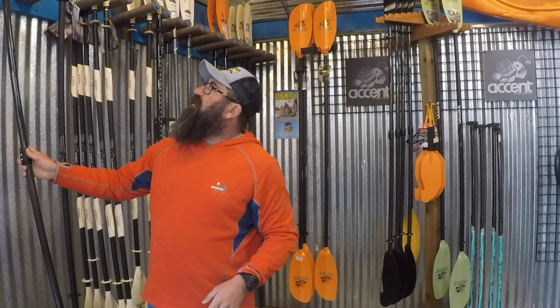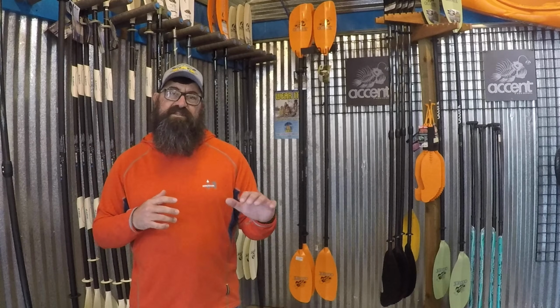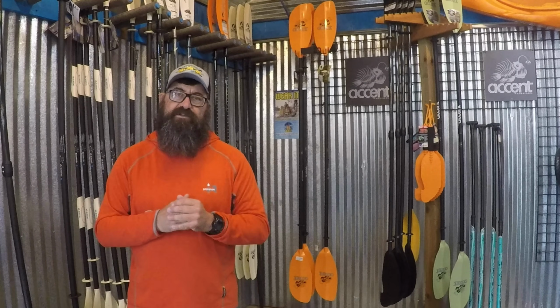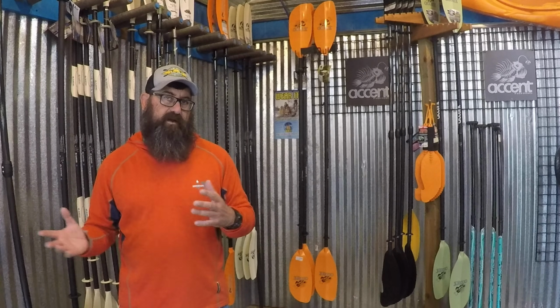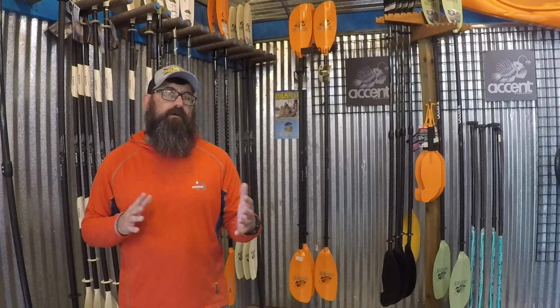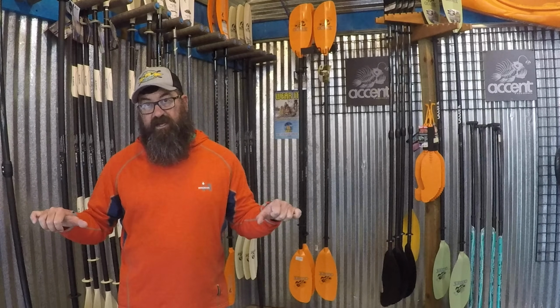If we start talking about kayaks that don't have a high-low seat option, just a standard kayak, in that standard kayak position in the seat, most people are going to go to more of a 240 centimeter length, maybe up to 250. Mostly going to fall at 240. They're going to be fixed. They're not going to adjust to be any longer.